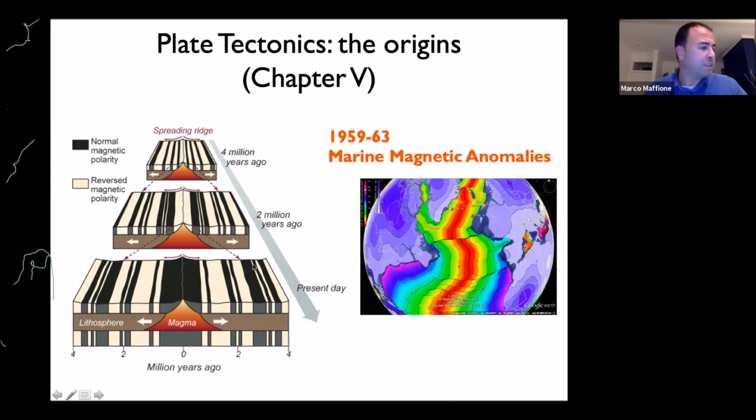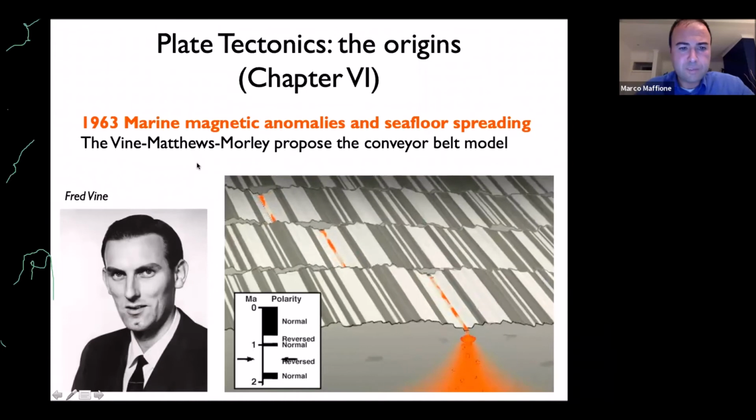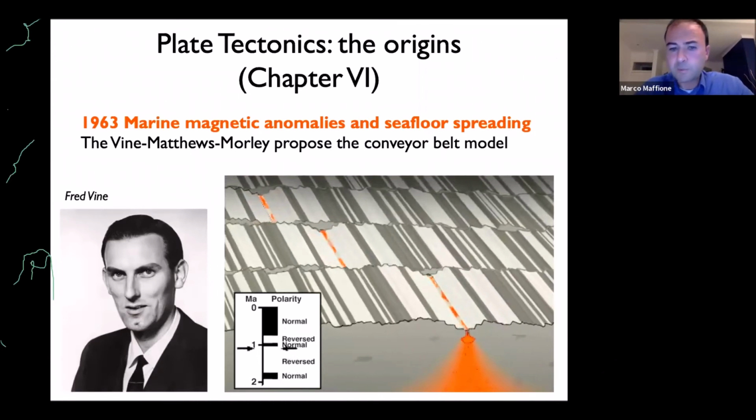This came from instruments that they used during the Second World War to detect submarines. They started to use that device to study our planet. And they realized that this was pretty much everywhere in the ocean. They recognized all these bands of magnetic anomalies everywhere around the globe. But again, we could not explain what they were and how they were created at that time, until this guy, Fred Vine. Fred Vine was a professor, well, at the time, I think he was a postdoc.